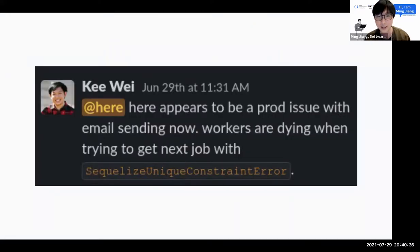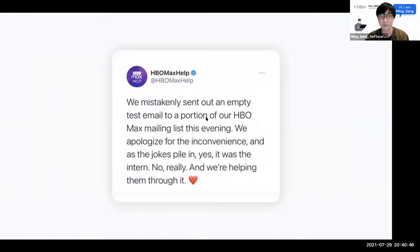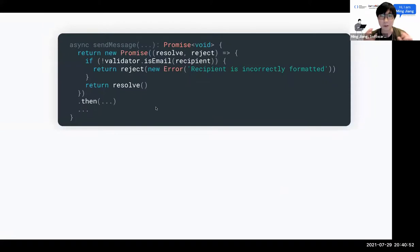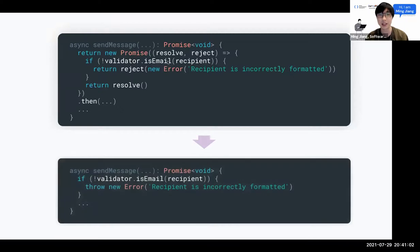I received this Slack message one day, June 29, 11:31: "Appears to be a prod issue with email sending now." I thought about it, like, wait, in the last deployment, what exactly did we push? I looked at the code again. I did a bit of refactoring, you know, like you want to keep your code base clean. So this is some code. It's a promise essentially. And I refactored it to this. This is a function that returns a promise in TypeScript, right? I check with my validator if it's a valid email. I reject it with an error if it's not, and I resolve if it is. And I continue from there, and so on and so forth.